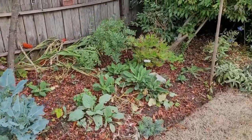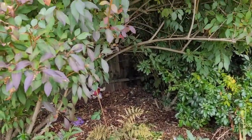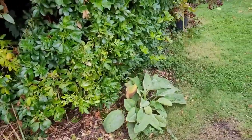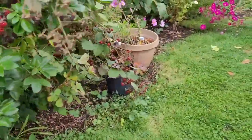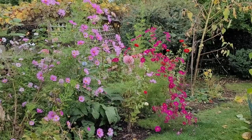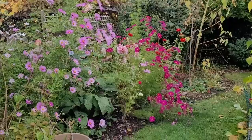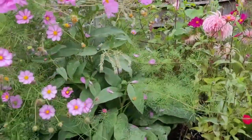This little mess over here, I have plans for this area. This tree needs a little bit of trimming, and also there's some blackberry bushes coming through, so we need to take care of that. Bocking 14 just hanging out. The cosmos over here in the cut flower garden have completely taken over now. There are still some zinnias left, and of course there's the Bocking 14 back there.